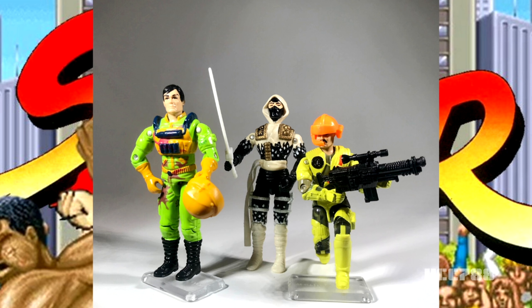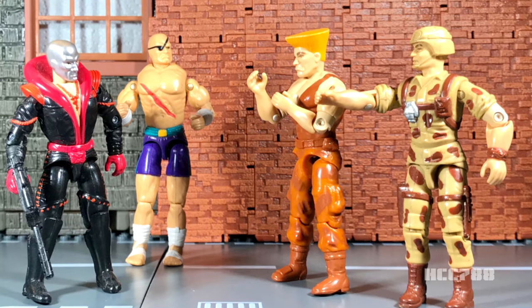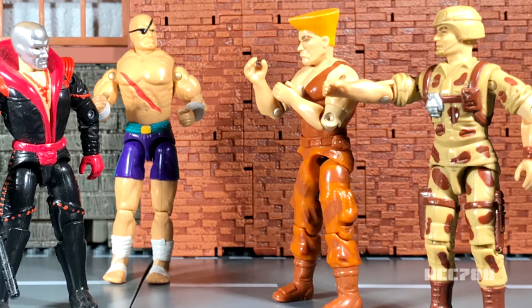I grew up on rented VHS tapes of the old cartoon and G.I. Joe the movie. To me, G.I. Joe was always a diverse science fiction property. These sub-teams might have been capitalizing on pop culture trends, but to a kid in the early 90s, they fit G.I. Joe perfectly. Hasbro's Street Fighter line was definitely capitalizing on a trend, but did it actually fit G.I. Joe perfectly? Round 2, fight!